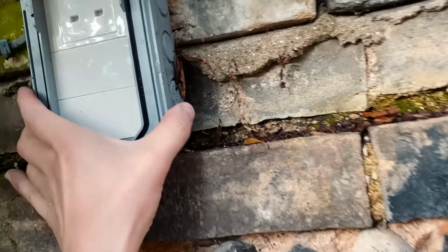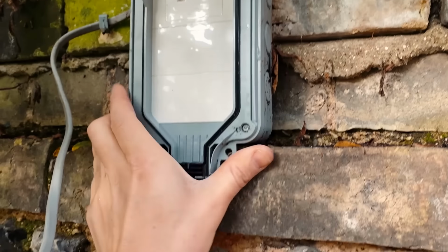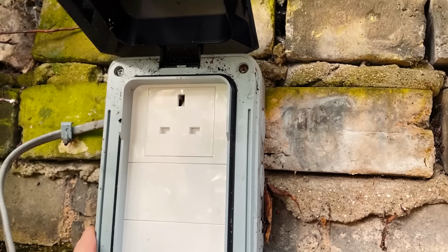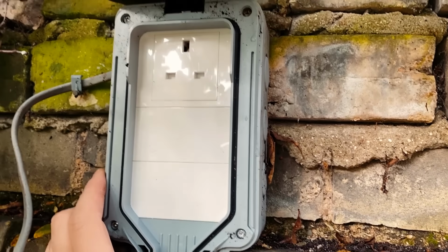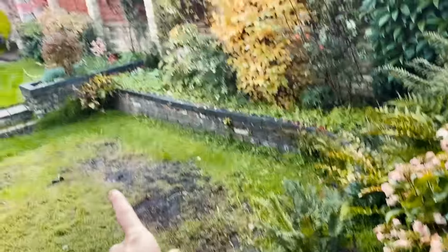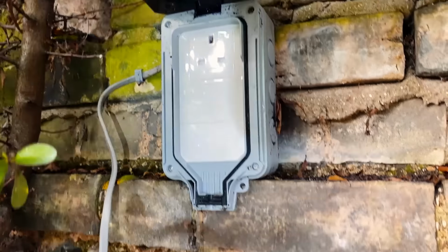It's a kind of weird BG socket. I've never seen this type before. Let me know in the comments if you've come across this. Interesting little thing. But anyway, I'm going to get the cover off and just re-terminate it. It comes from a switch fuse connection unit back at the garage down there. I've changed it to a 3A fuse already, so at least that's protecting the cable, because it was on a 13A fuse.